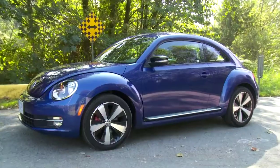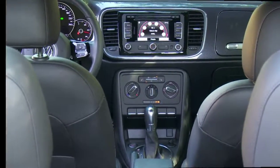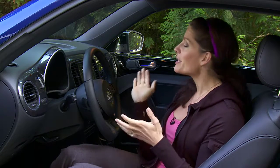It has to be said that this car looks fantastic, and that isn't just the outside. For those of you that don't remember, there was a flower vase in the center console of the previous Beetle. Now, women like me loved that cute touch, but it kept the men away. The new interior is a totally different story.